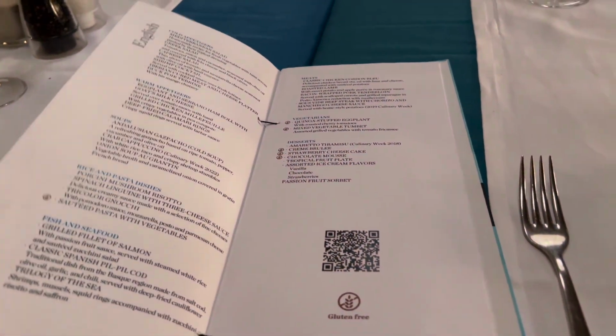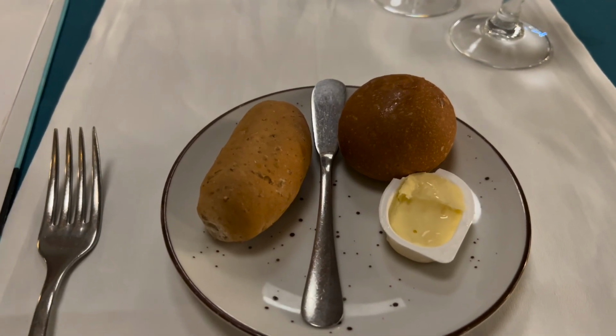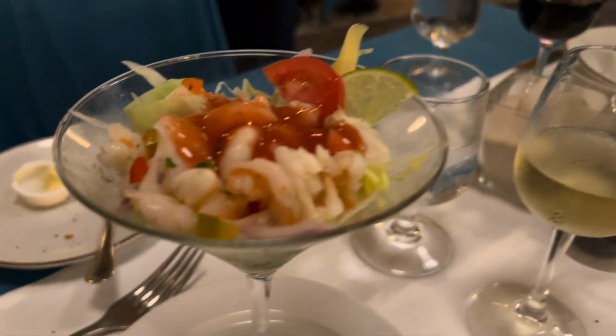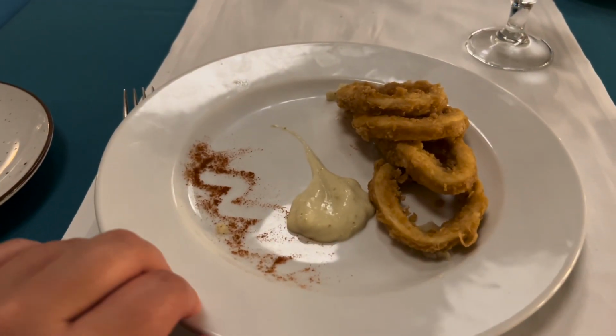I don't even know what we ordered, but they served us warm bread. I mean, warm bread? Really? I think this is supposed to be like a charcuterie board thing. I think it's a shrimp cocktail, that one. Again, we got the calamari.